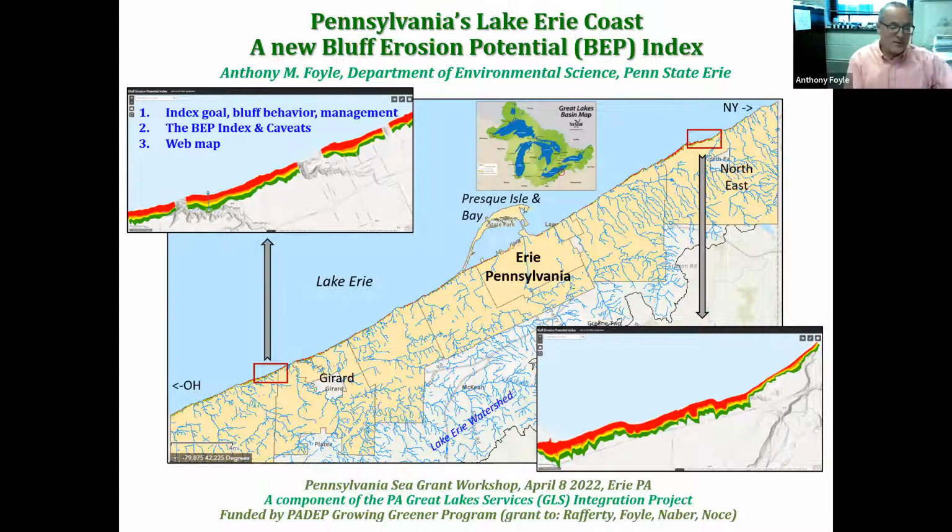So today we'll look over a new erosion potential visualization scheme we've developed for the Pennsylvania coast. I think as background, because some of you may not be familiar with our coastline, we'll just look in general at how bluff behavior is on our coastline, how it's managed, and review the index goals before we delve into what the index actually shows us, how it works, and then what some of the caveats are with the maps that we have produced as part of the project.